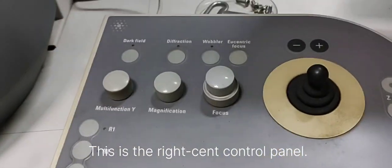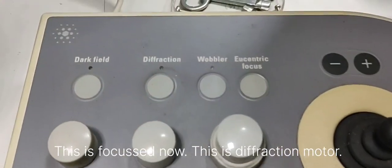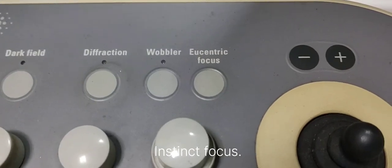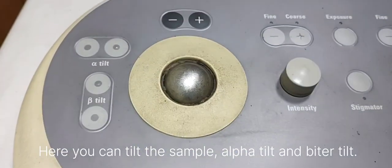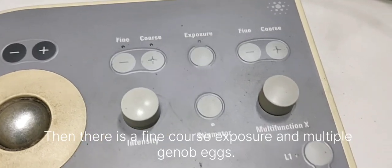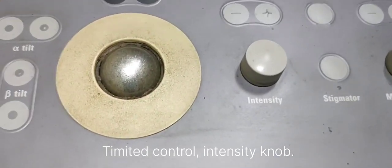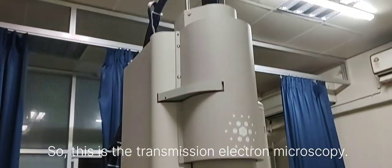This is the right side control panel. Here you can change the magnification. This is the focus knob. This is the diffraction button. You can do dark field, eccentric focus. Then come to the left side. Here you can tilt the sample, alpha tilt and beta tilt. Then there is fine coarse, exposure and multi-function knob, stimulator control, intensity knob. So this is the transmission electron microscope.